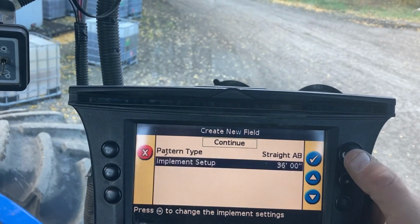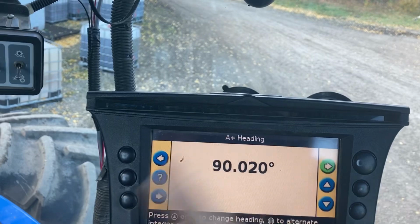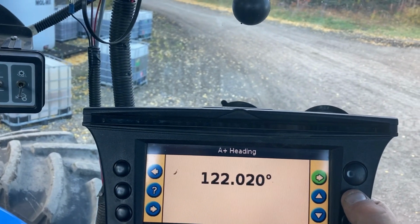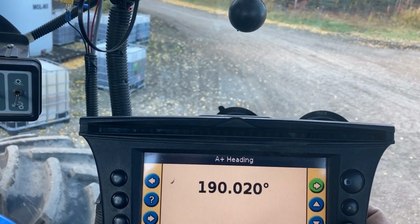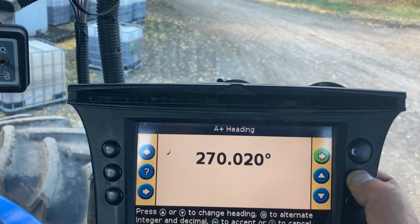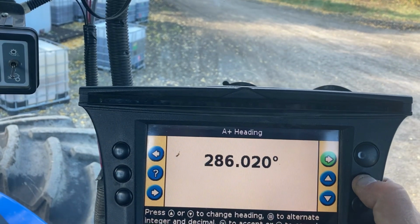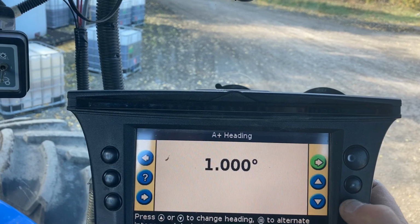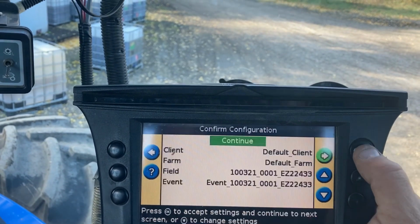I would like to do the A+ because then you can enter in your coordinates, and I think I'm gonna go straight north and south. Probably gonna be rough, but we'll give that a whirl anyways. For some reason too, and I don't know if this is just polluted and that's why, see how it's got decimal 02? If you go all the way through to 360, then now you can do it. So 0, that's gonna be straight north. We don't wanna do that.